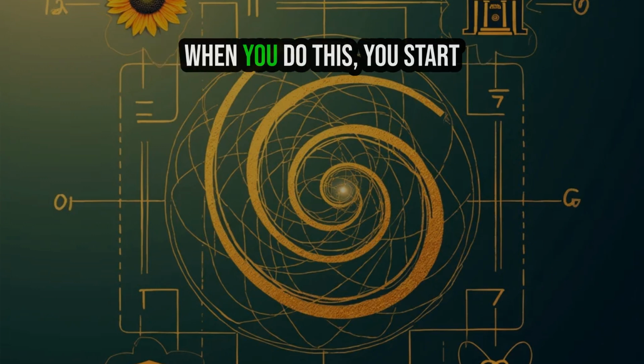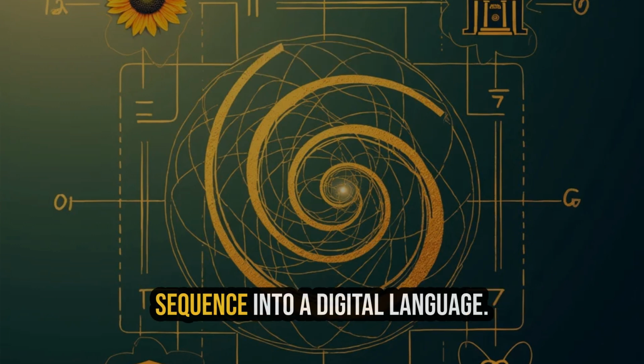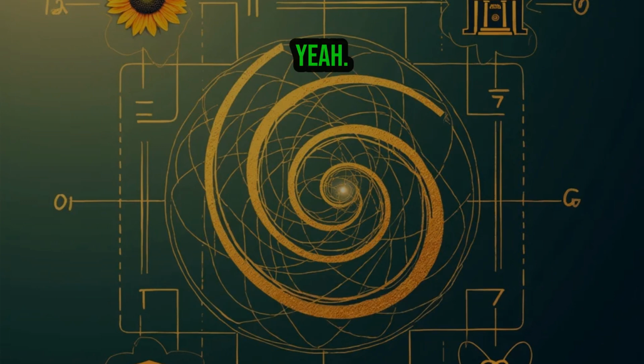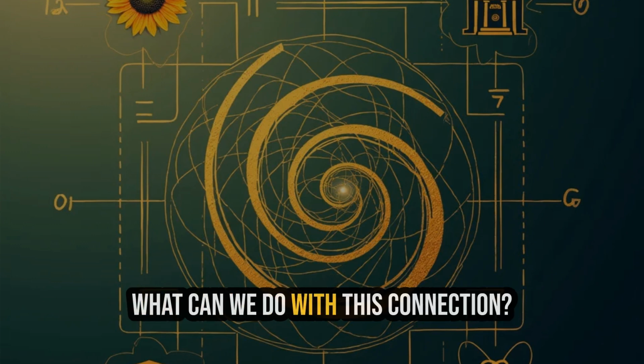And guess what? When you do this, you start to see patterns emerge that can be expressed as binary sequences. So it's like we're translating the Fibonacci sequence into a digital language. That's pretty mind-blowing. But why is this relevant? What can we do with this connection?